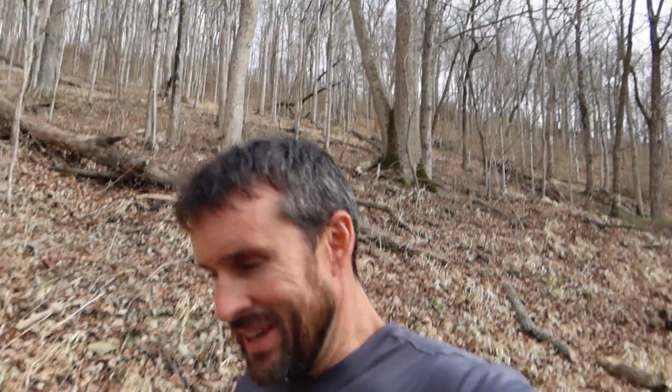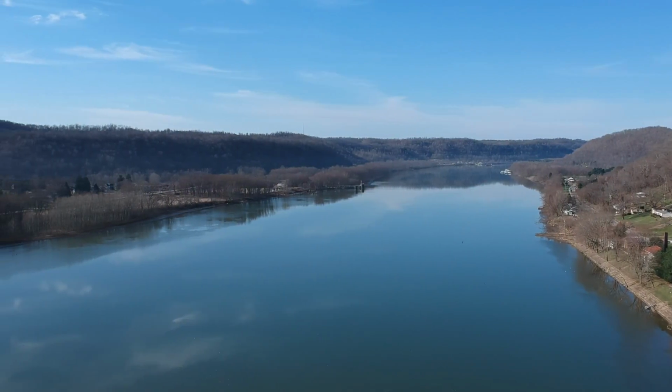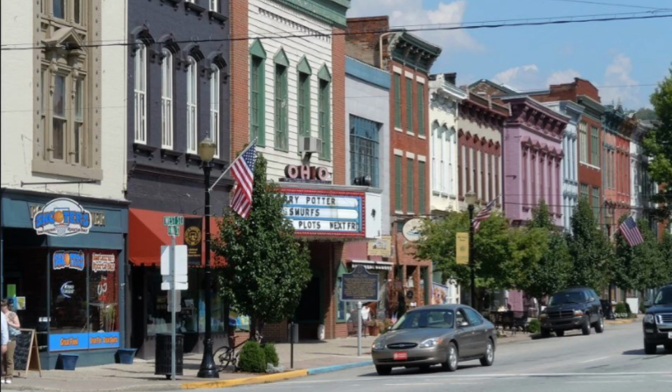Welcome back, everybody. Today, I am in Clifty Falls State Park here in southern Indiana, right on the beautiful Ohio River in a little historic town called Madison. My wife's out doing some antique shopping. I have about 15 miles of trails here at Clifty Falls State Park. I'm out doing a little trail run today.